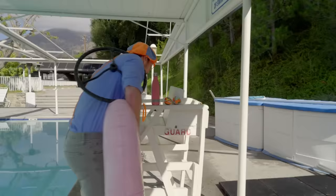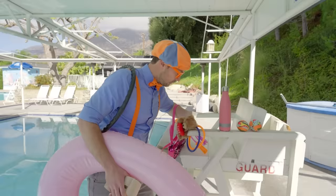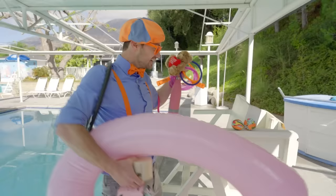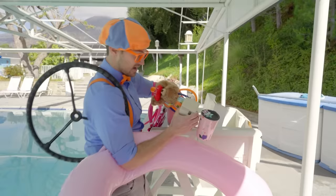On the lifeguard stand, we have some more things. We have some blue and orange rings! Also looks like we have a water bottle. And we have some water toys. Oh, all right. Okay, let's go see if these will sink or float.